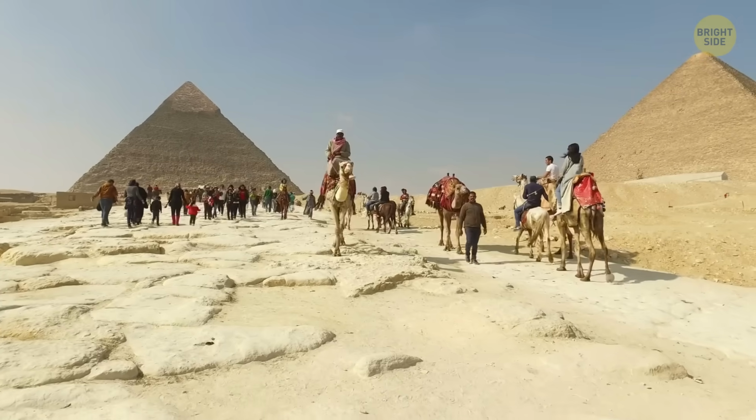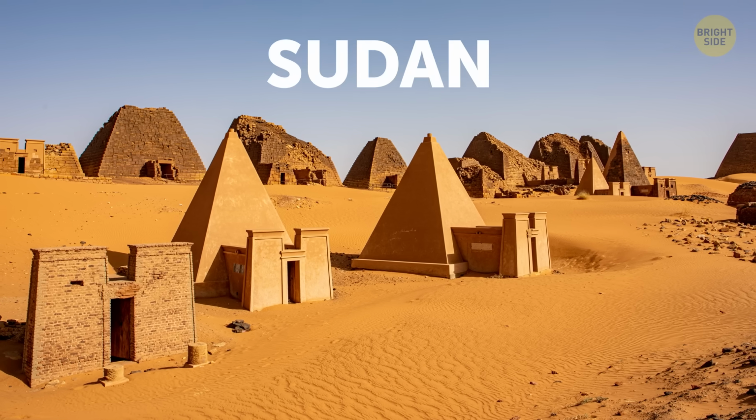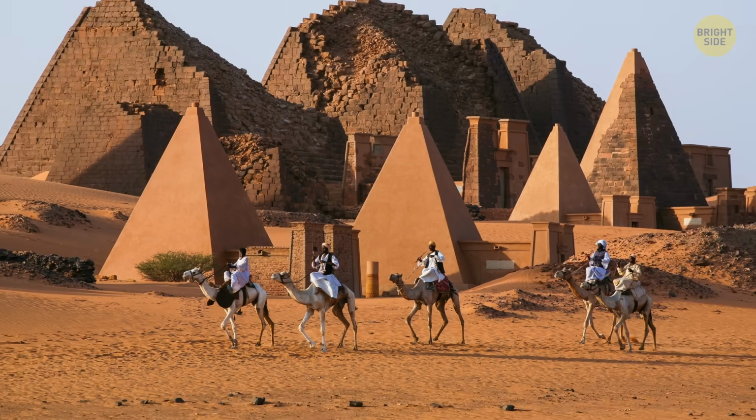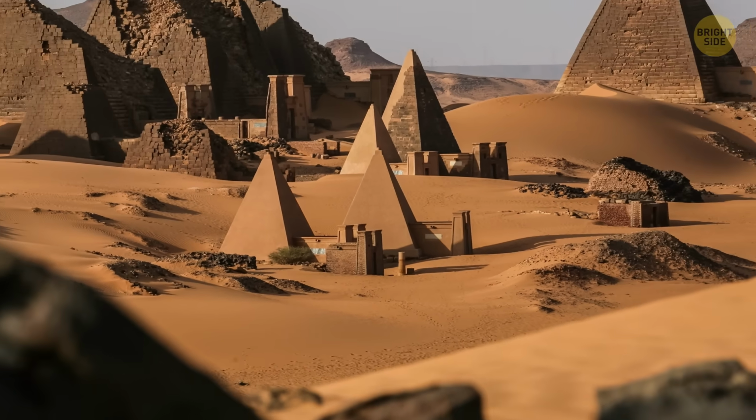Despite what you might think, Egypt isn't the country with the most pyramids. It's actually Sudan. Sudan has between 200 and 255 known pyramids, while Egypt has 138.